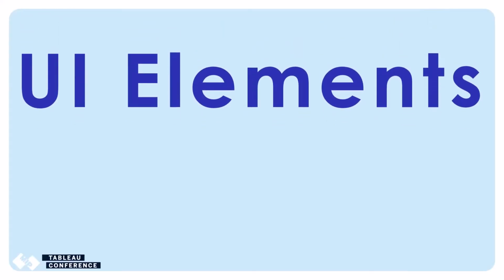I also want to just briefly talk about the types of UI elements that you can add to your dashboards to take them to the next level and practice some of the things that we've discussed here today.